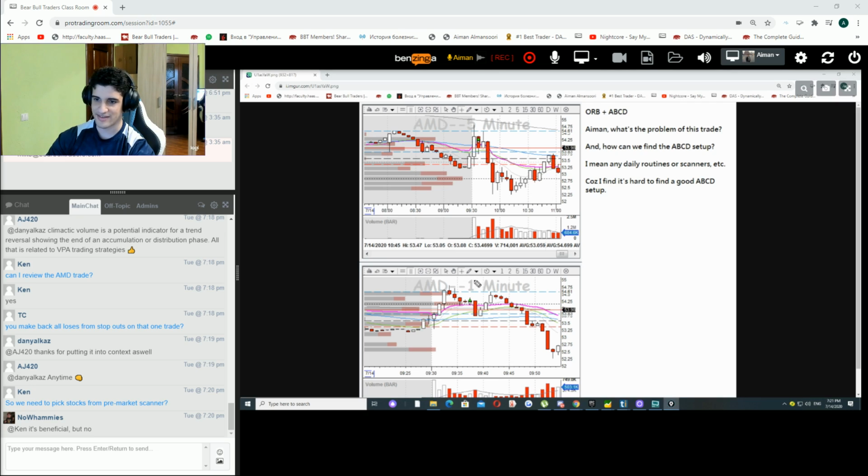We can't define a trend right at the open from 1, 2, or 3 candles, right? A trend is a strong move. 15 minutes, 20 minutes, 30 minutes, maybe an hour, 2 hours. That's a trend. And then we are waiting for a pullback and we are getting in with the trend. But 3 minutes, this is not a trend yet, right? Still an ABCD pattern with a pullback, but against the moving averages, a lot of resistance right there against the daily chart with a 5-minute open range breakout.